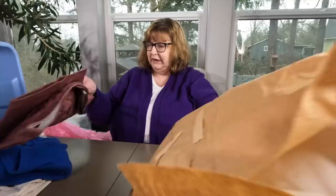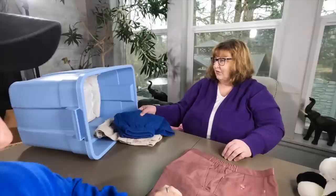If anybody wants that old surgery outfit, let me know, by the way. We'll sell it to you. I got some better ones coming up. Just wait. What is this?